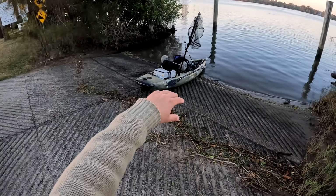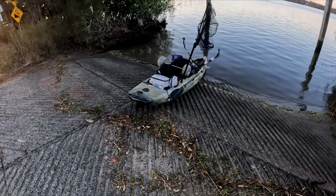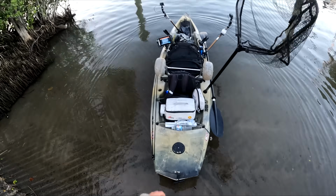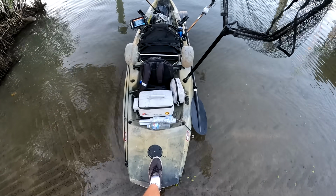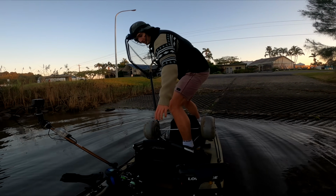Sunrise, kayak, and massive bridge. I think we can put that together. It's going to equal a really nice day out fishing. Let's jump on board. Ooh, bit tipsy, bit topsy-turvy.